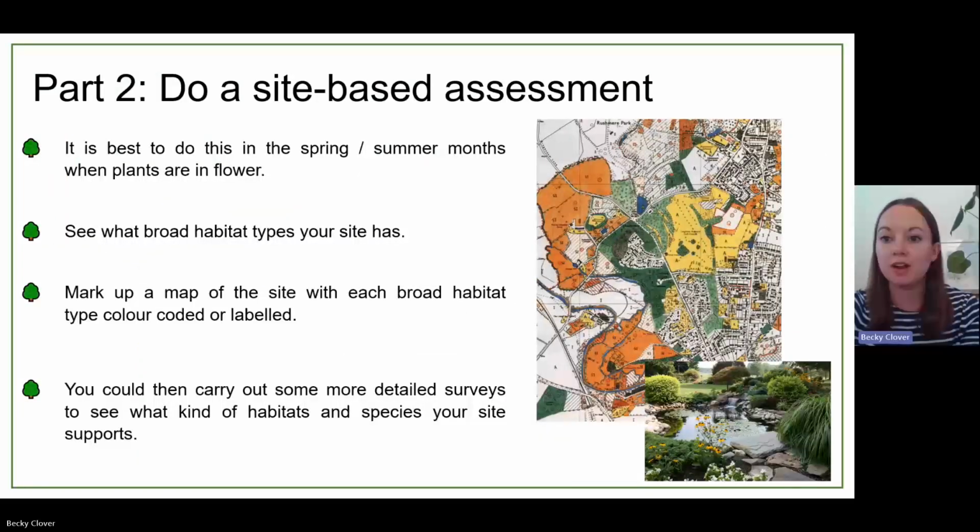So once you've had a look online at what's in your local area and even on your site, you could then go ahead and do your actual site assessment. It's best to do this in the spring or summer months when plants are in flower. And you want to see what broad habitat types your site has first. So does it contain grassland, scrub, woodland, ponds, ornamental planting, etc.?